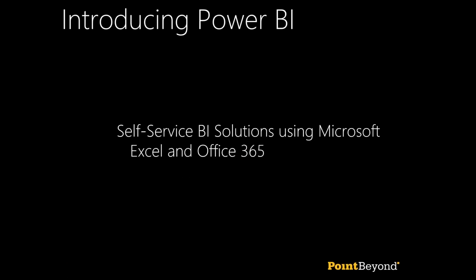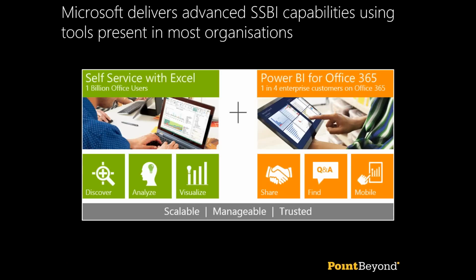There are several components or constituents to it. So what I want to do to explain that is to just drill down into them in a little bit more detail. So we've got two halves. We've got Excel, which is the primary tool that we're using to discover and collect the data, to analyze our data, and to create our visualization of our data.